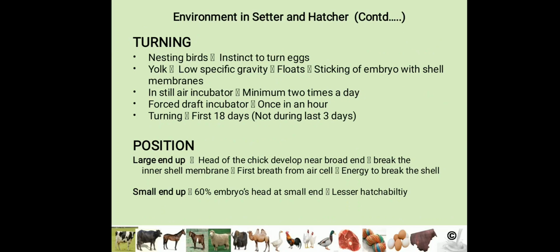Then one more aspect that we have to take care of is turning. This turning of the eggs is a natural instinct in nesting birds. The reason behind this turning is that the yolk has low specific gravity and it floats on the albumin. Therefore, there is every chance that the embryo will stick to the shell membranes and it can cause embryonic mortality. In still air incubators, at least 2 turnings should be done in a day, whereas in forced draft incubators, a turning should be done every hour. It is required for 18 days only and not for the last 3 days.